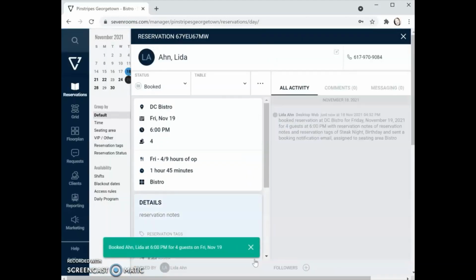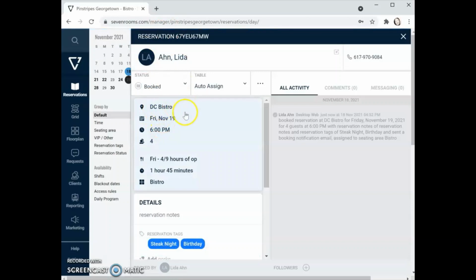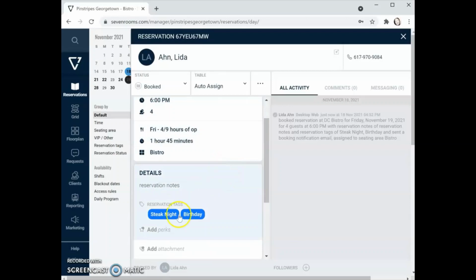And from there, we're going to click on Book Reservation, and then we see that the client's information is there for Georgetown Bistro on Friday, November 19th at 6 p.m. for 4 guests, and all of the tags are in there.